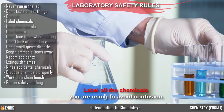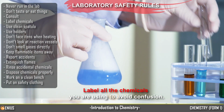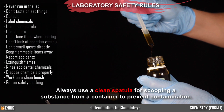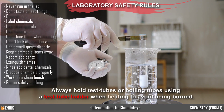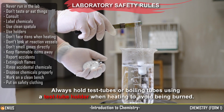Label all the chemicals you are using to avoid confusion. Always use a clean spatula for scooping a substance from a container to prevent contamination. Always hold test tubes or boiling tubes using a test tube holder when heating to avoid being burned.